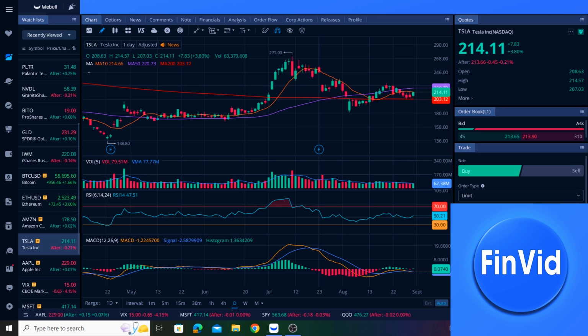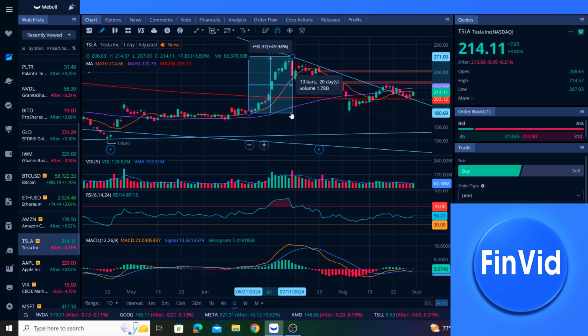So let's look at Tesla's chart. I want to walk you through how we got to this present moment, and then I want to share with you what I'm looking for as we move forward. So we can see that starting around June 21st, the stock had a beautiful run up. From the low on June 21st to the peak on July 11th, the stock ran nearly 50%. This rally happened because back then the Robotaxi event was originally scheduled for August 8th.